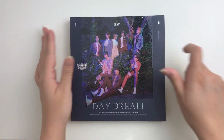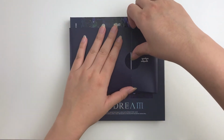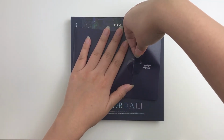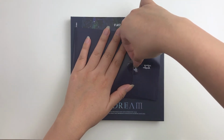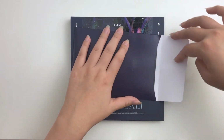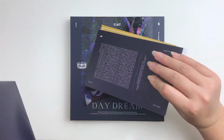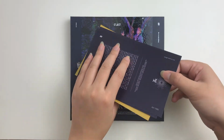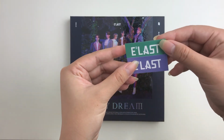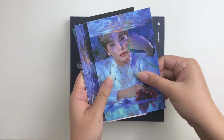Let's go ahead and move on to the postcards and a photo card. I'm trying to do this so, so carefully. Okay, that wasn't so bad. Okay, and let's see. Postcards, photocards, and stickers. We get the same stickers in this version as well. I absolutely love those stickers. I think they're adorable and the colors they chose are gorgeous.